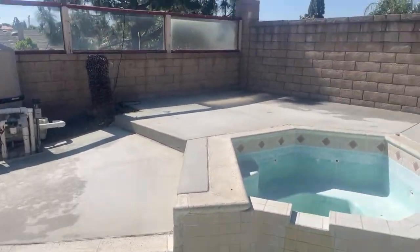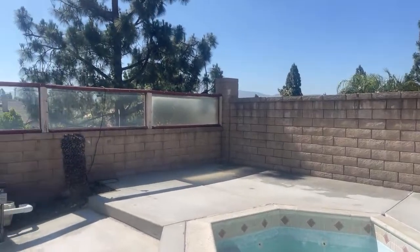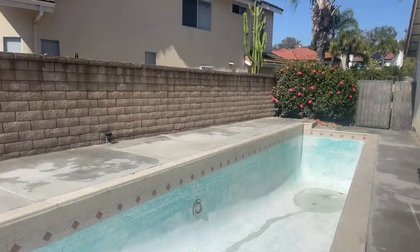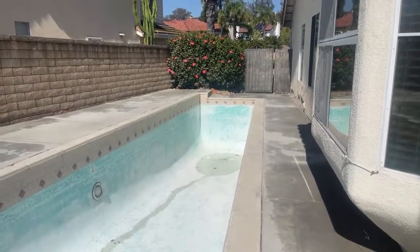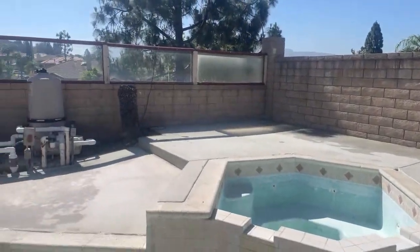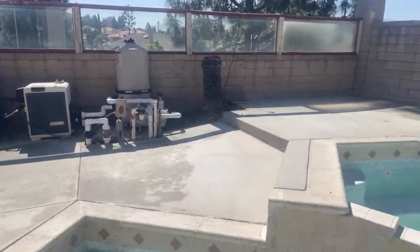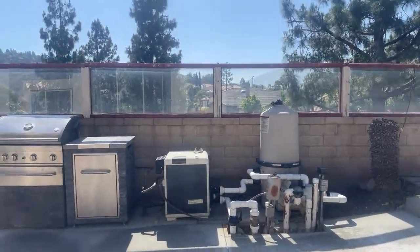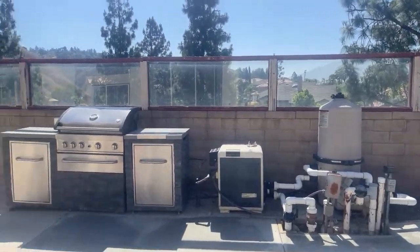So the first thing that we just did was all this concrete is brand new. The concrete was lifting because the tenants kept adding water to the pool. And because there was no rebar under the concrete, it all lifted. And then we added steps right there. It wasn't a step, it was a slope. And I think I'm going to put a wall right here or a planter or something to hide the pool equipment.